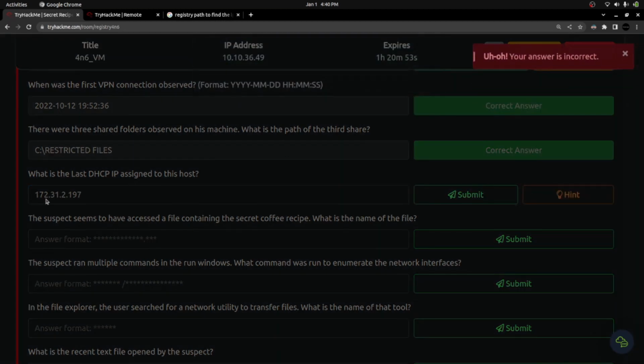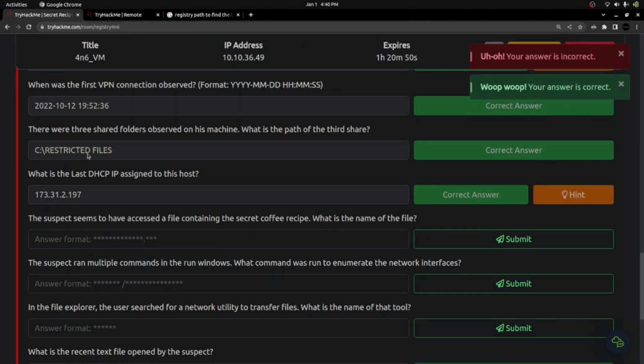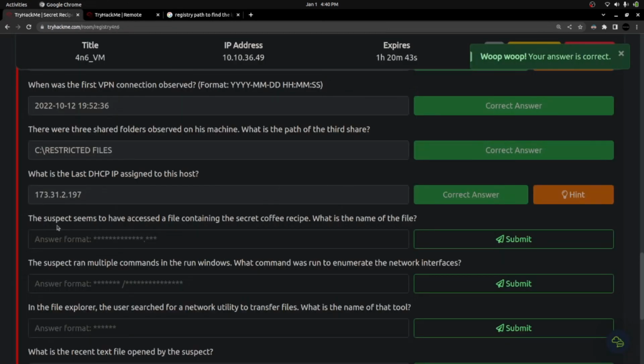What happened? Let me change it to 173. Yeah, actually, the actual IP address we found was 172.31.2.197, but it accepts 173. So there is a glitch in the correct answer. When we are giving an answer, it will be comparing it with the actual answer at the back end, right? So there is a glitch with that answer. So it was wrong actually.